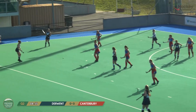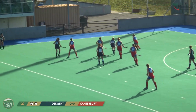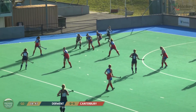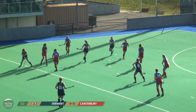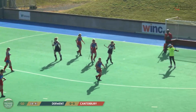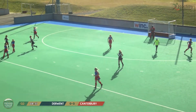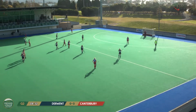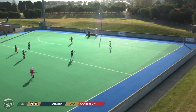What's happened here, Scotty? Is that a long corner? It is. Westland looks to take it quickly, back through the traffic. That's what Canterbury want. Numbers there to prevent that all day. So if we'd taken a photo then, I think we had the whole of the Derwent side over on the left half of the ground. It's a lot of feet, a lot of bodies to try and work it through.